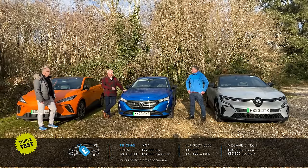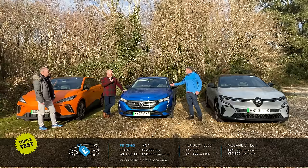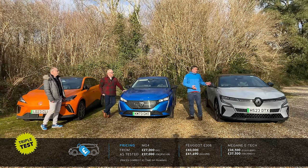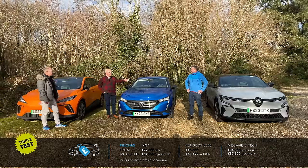And I'm not sure they're quite there yet in terms of making them feel justified for that money. I don't know how you guys feel. Well, we're talking about the refinement in there, and that's matched by the Megane, and that's the value. Renault have realigned the prices of the Megane because the new Scenic's coming out, and obviously we know there are new Renault 5s coming out.